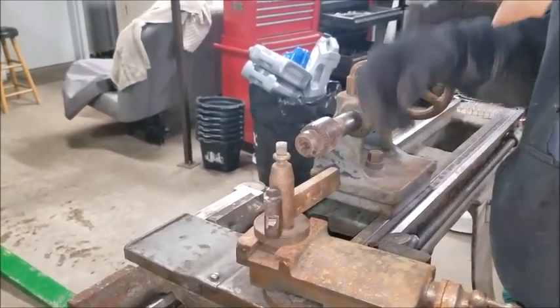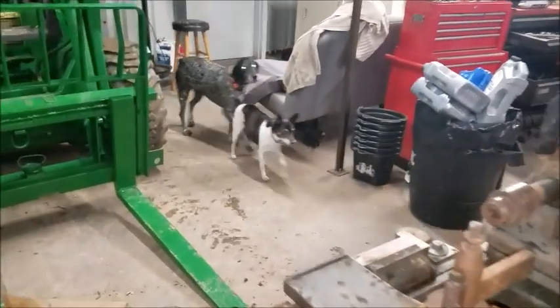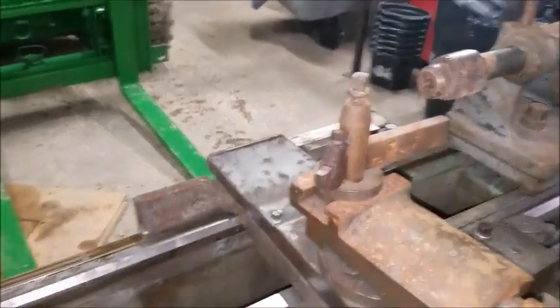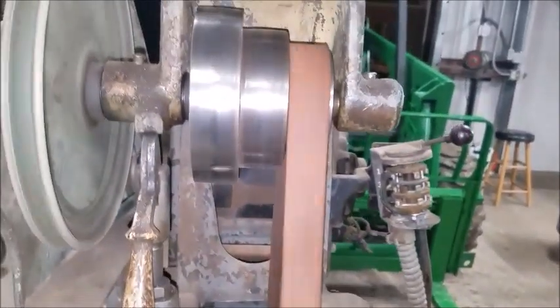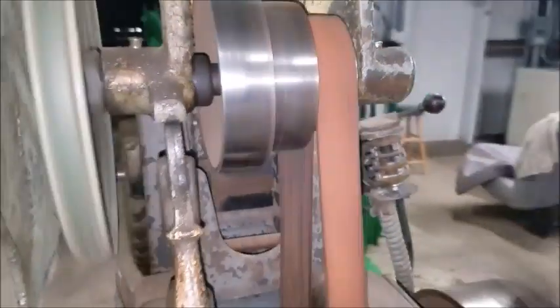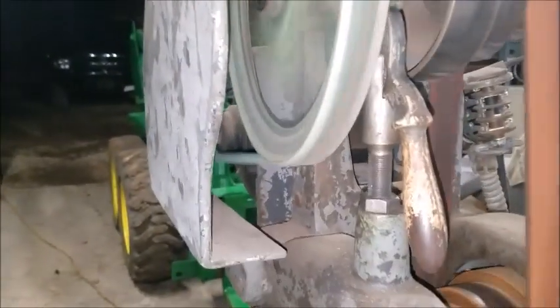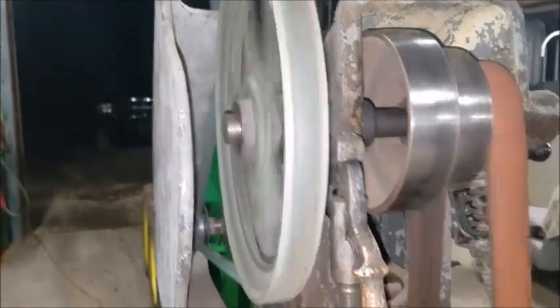I don't know. Tool holder? Yeah, I'm pretty sure that's the technical term. Rex, what are you doing, buddy? It's working on an old leather belt right there. Evidently it's a new leather belt, but it's a leather belt. But that right there is being driven with just a regular old V belt, like you'd have on your lawnmower.